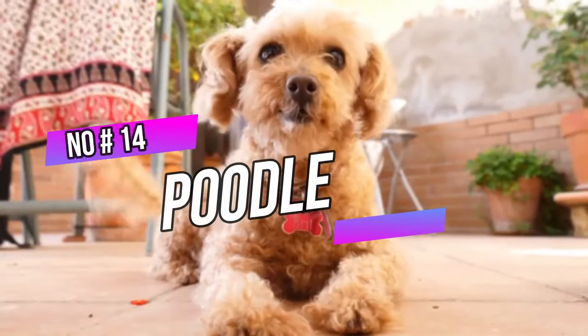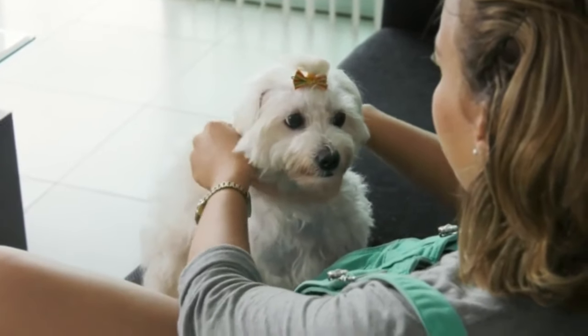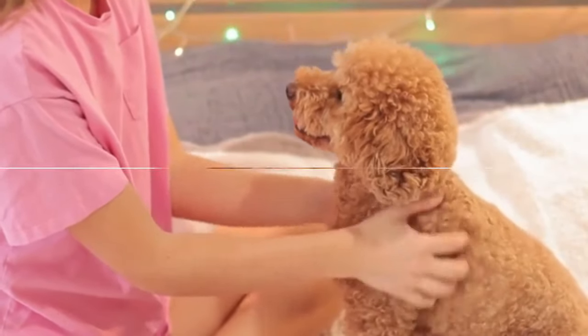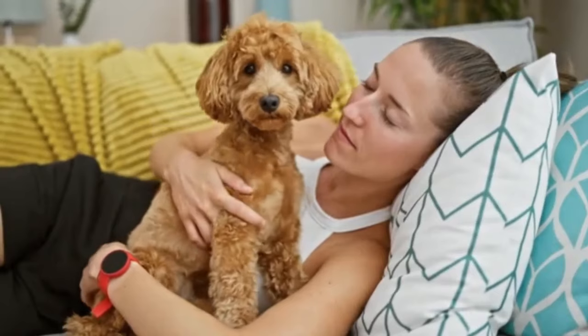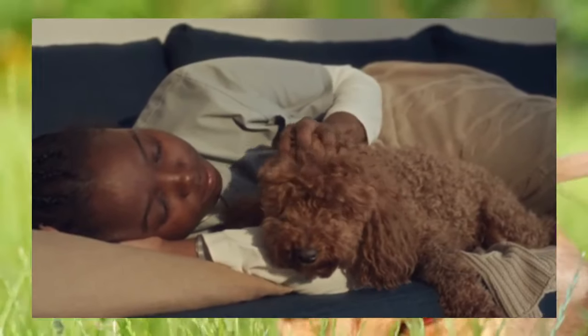Number 14. Poodle. Keen intelligence and a proud nature give the poodle great people skills. Elegant and clever, active owners best suit the needs of this small dog breed. Their smaller stature and build mean they are ideal for apartment settings. Poodles have bundles of energy and love being around their family due to their sociable nature.